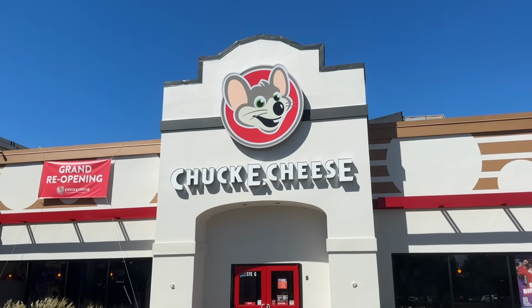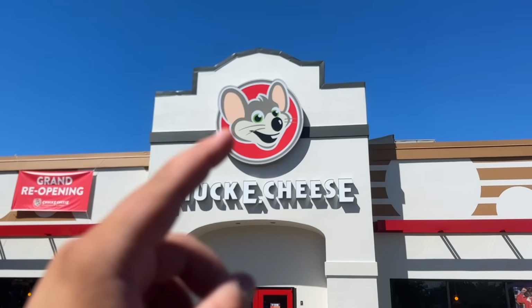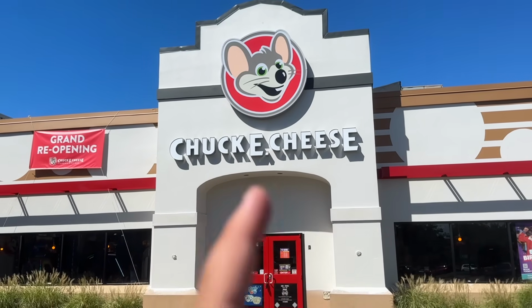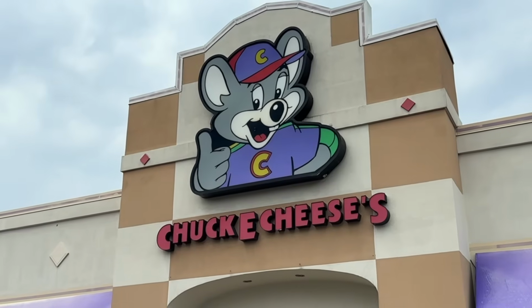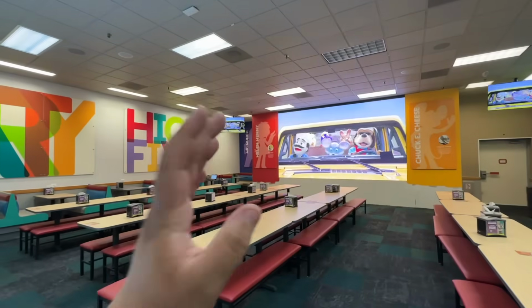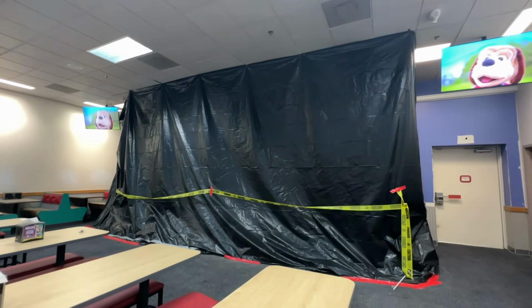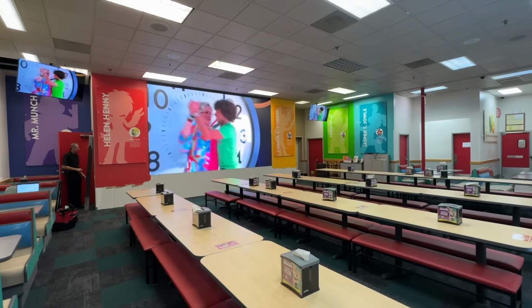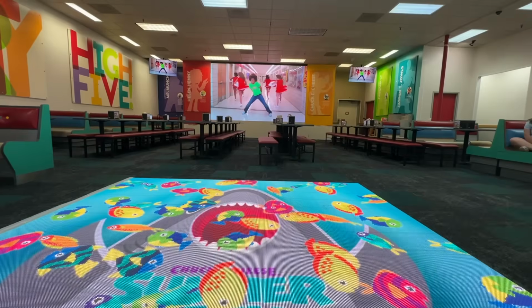They definitely made some upgrades since the last time I've been here. They got the new logo right up there with no eyebrows, and they even have the new name, Chuck E. Cheese. It's no longer called Chuck E. Cheese's with an S. So yeah, it definitely looks different in here. The last time I was in here, it was just a trash bag over the stage, and now it is completely gone. Back there, you have the screen that wasn't even up yet, and over here is the dance floor.